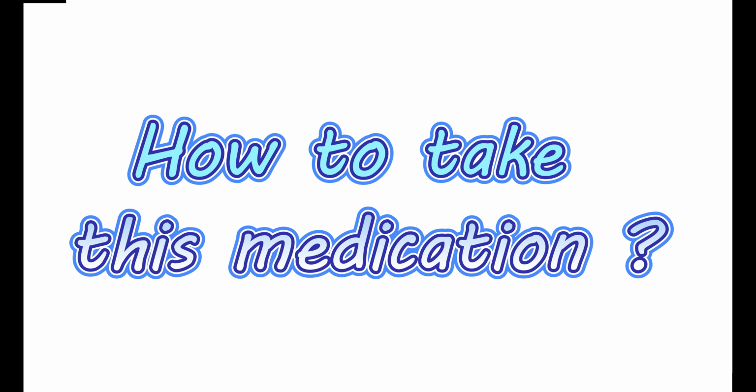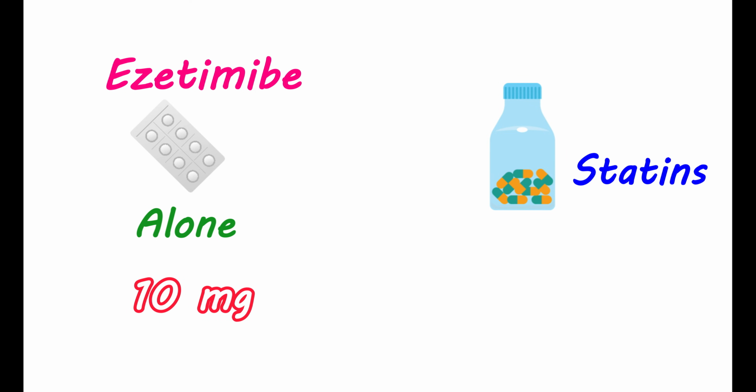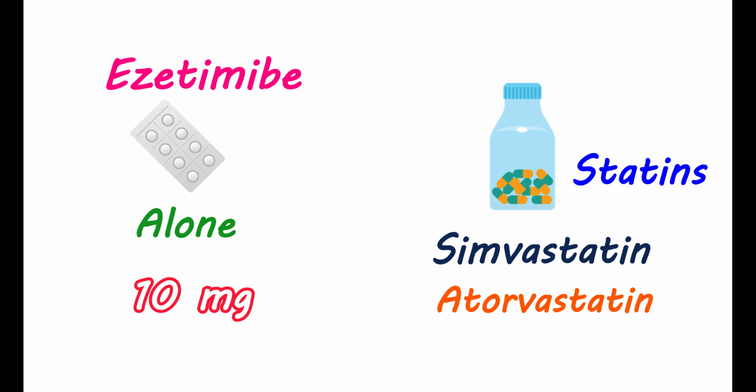How to take this medication? You may be given ezetimibe either alone or in combination with statins. As a monotherapy, it can be used at a dose of 10 milligrams along with diet control to reduce the cholesterol levels. It can be combined with statins like atorvastatin or simvastatin. At such combinations, it can be used at the same dose of 10 milligrams. However, the dose of statins is properly adjusted based on the requirement in reducing cholesterol levels.